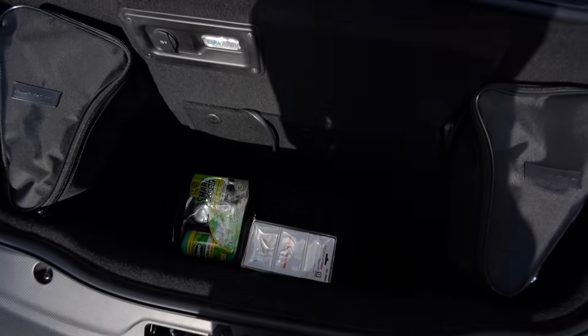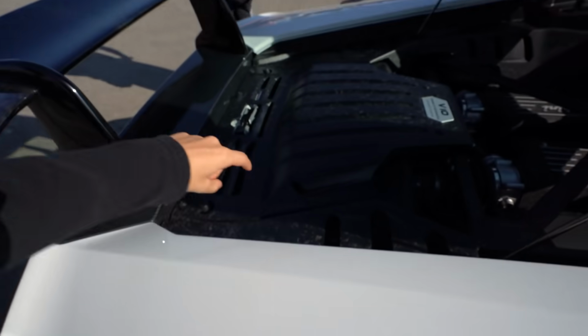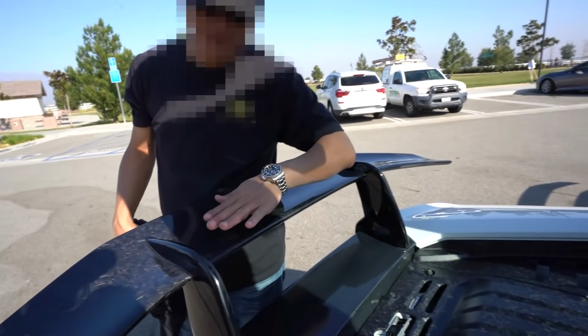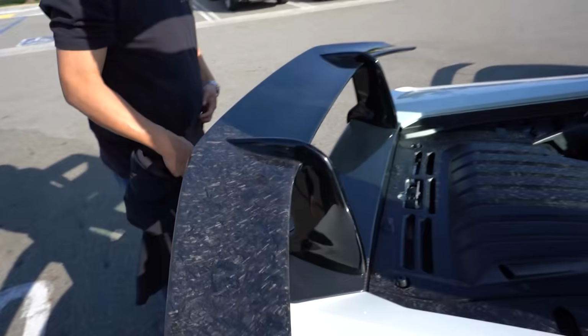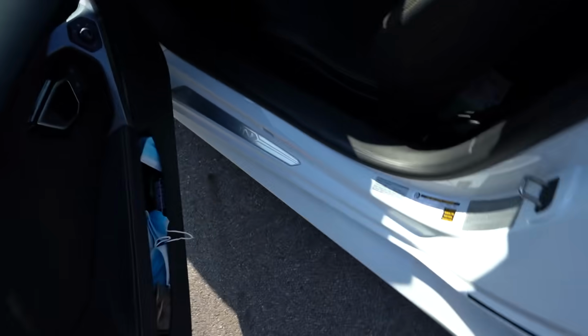Let me pop the front and let's see how much room there is up there. It's a little small. Anyway, definitely don't think I'm gonna be picking up car parts inside of this car, I'll tell you that. You know, maybe not even groceries. Let's see what the hatch looks like now. Did this come with a forged carbon cover? It's standard stock, right? So that's why I made the wing to match it. I like this. I think if I got a 580, I'd have to do the wing also. I liked that you did this a lot. All right, all right, all right.